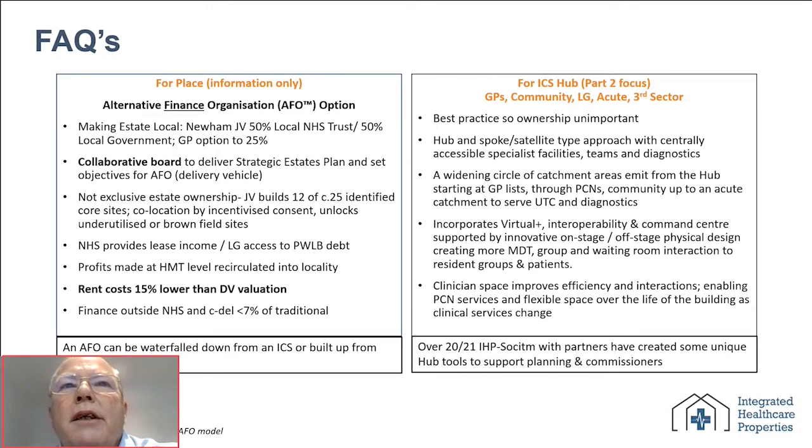On the left-hand side, there's just some information on AFOs, which I don't want to dwell into, because this is all about the right-hand side. What I said previously, this is best practice as far as we can see. The ownership of who does a hub is irrelevant. It's supposed to be and do what it has to do. It's a reminder we're operating a hub and spoke satellite system, with central facilities. It's a reminder that we've got widening catchments going through so that it is efficient and yet it's still accessible.